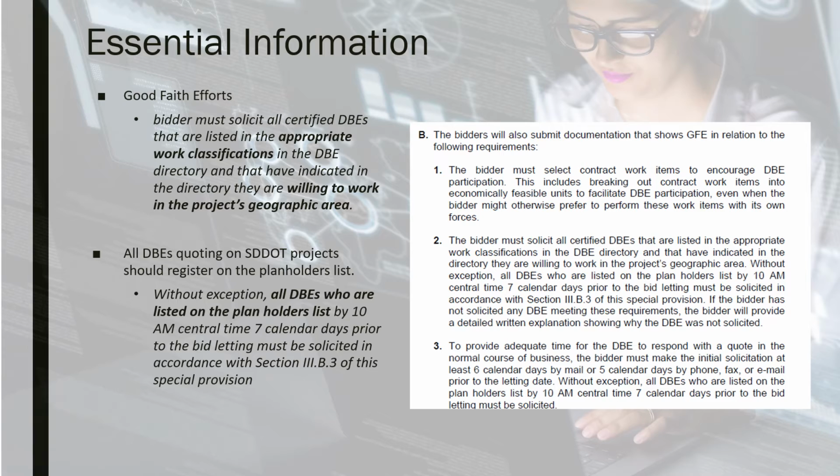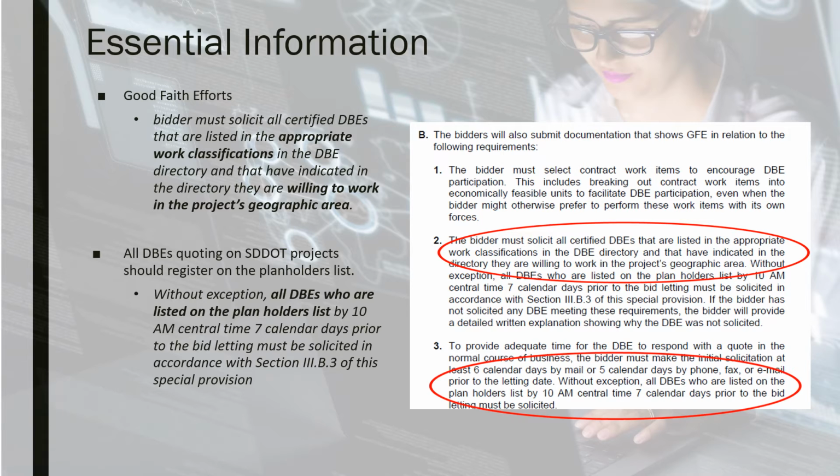First, let's start with good faith efforts. As per good faith efforts, primes must solicit the DBE firms to encourage DBE participation. In the special provision, it states, a bidder must solicit all certified DBEs that are listed in the appropriate work classifications in the DBE directory and that have indicated in the directory they are willing to work in the project's geographical area. Further, all DBEs quoting on SDDOT projects should register themselves on the plan holders list.